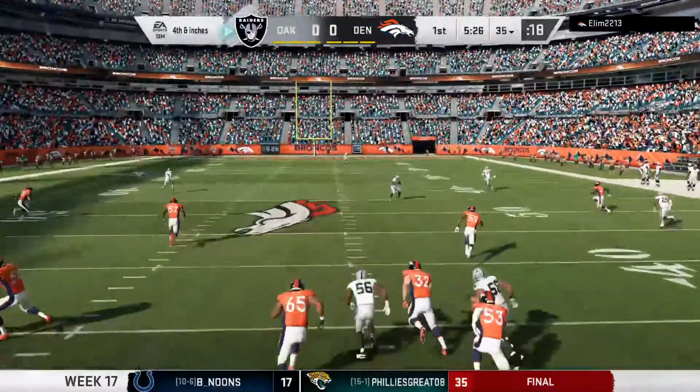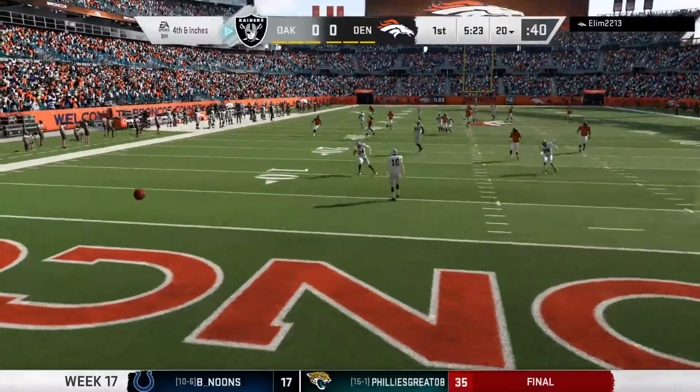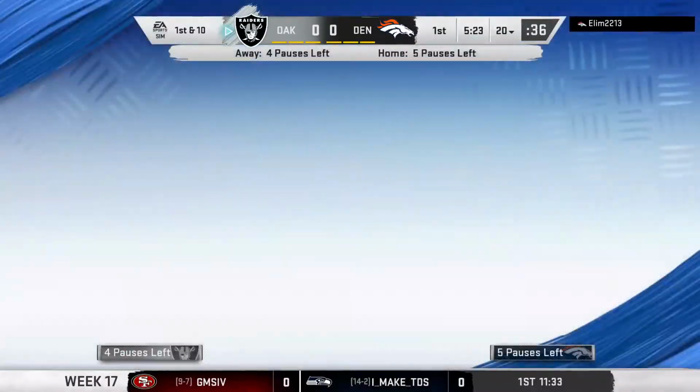He steps into this one, and this is a rocket. And this is going to carry well into the end zone for a touchback. At their own 20.